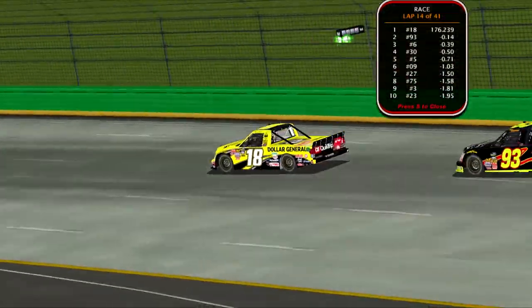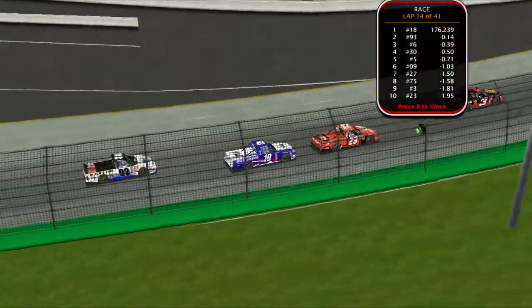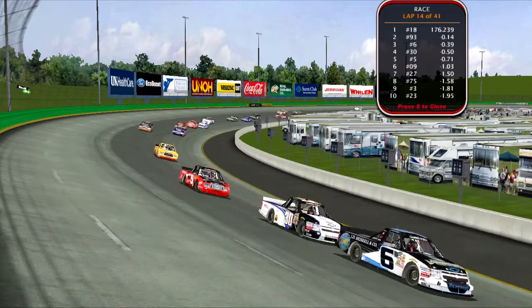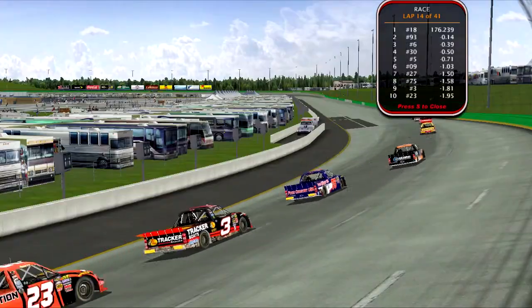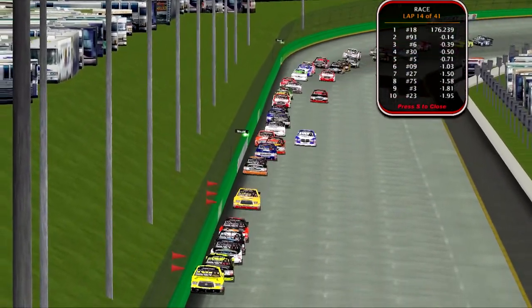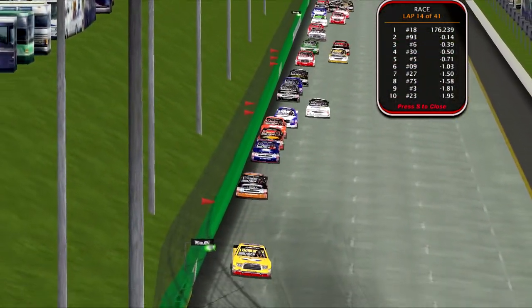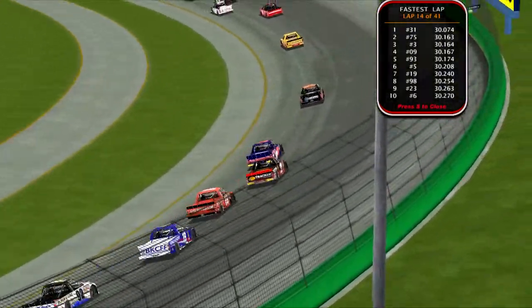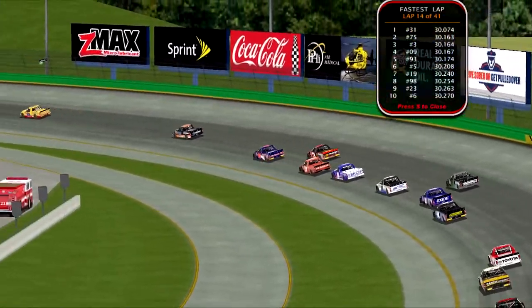Now there goes the 75 of Hartnett down to the inside. Nice hit by the 27 of Goss. No success, unfortunately. Hartnett's been hot lapping here today. He's got the second fastest lap time if you look at the timesheet. So he's got a good idea of what he's doing around here at Kentucky.